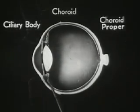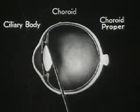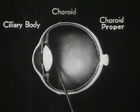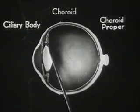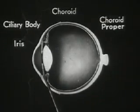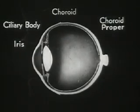The next zone is called the ciliary body. This is a broad ring-shaped band of thin muscle fibers which play a very active and vital part in the visual adjustment of the eye. The third zone is the well-known iris, which expands and contracts the pupil much like the diaphragm of a camera. The iris will soon be described in greater detail.